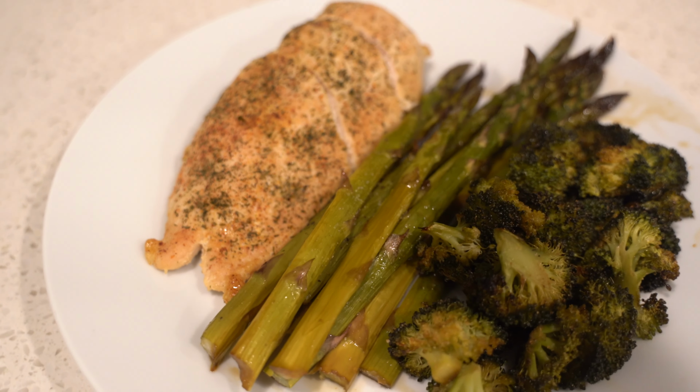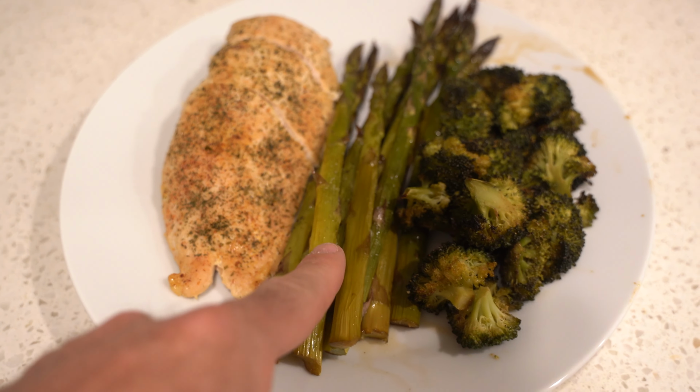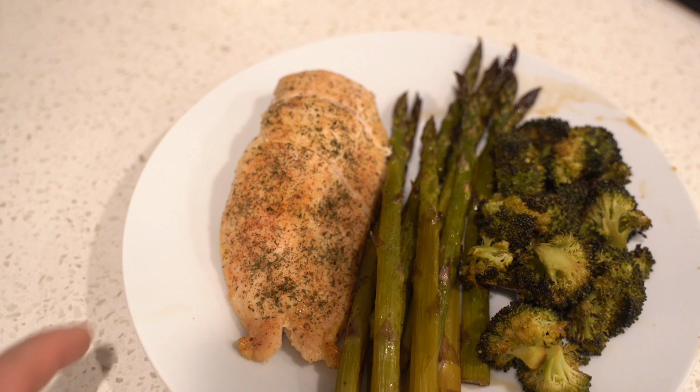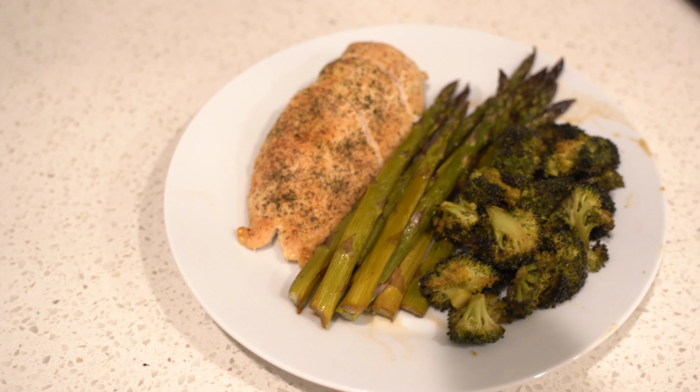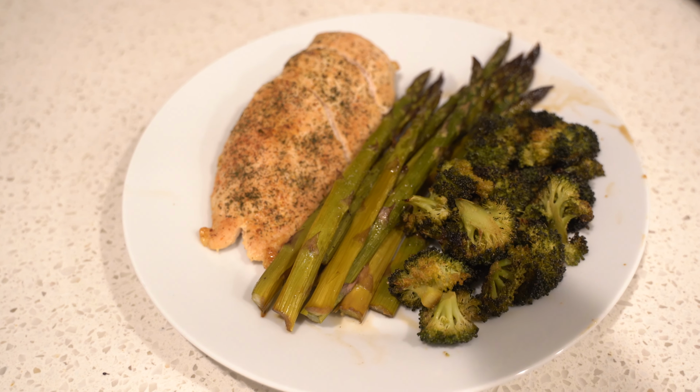So here is your final product. Nothing too crazy, right? But we're getting the good pre and probiotic fibers, good fibers in general with the broccoli, lean protein, and then we're going to finish it out with the protein smoothie after I chow down. It is now time for what is arguably my favorite part of the day, smoothie time.